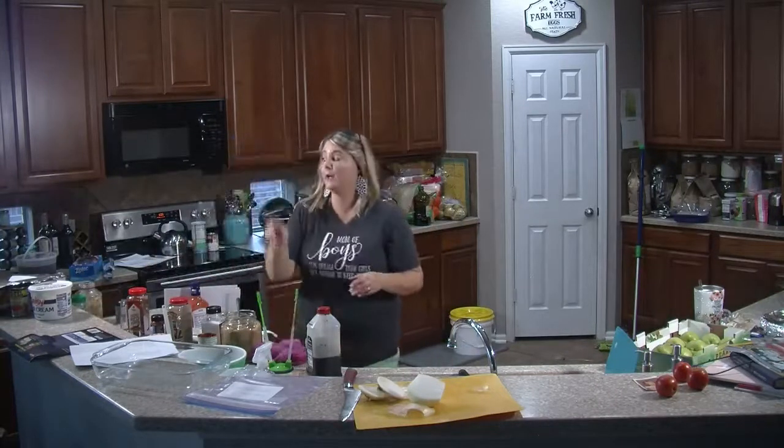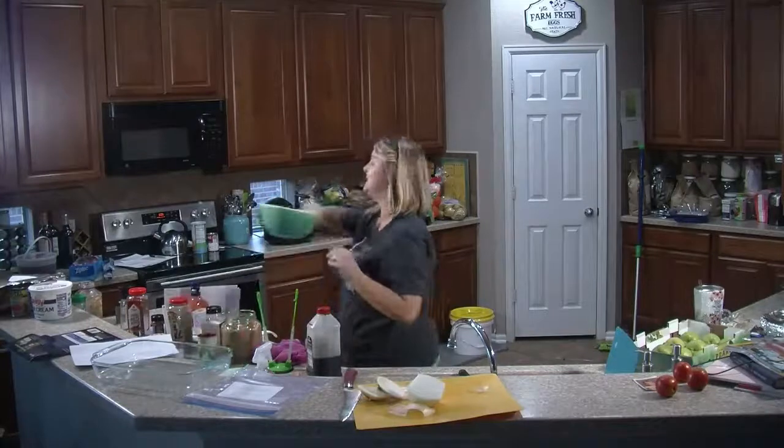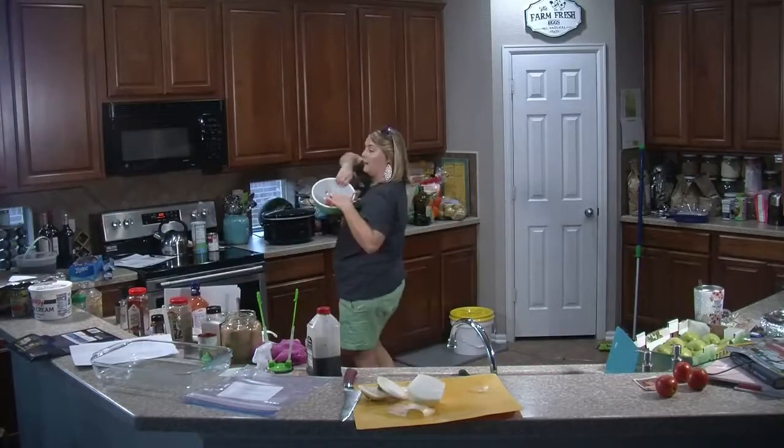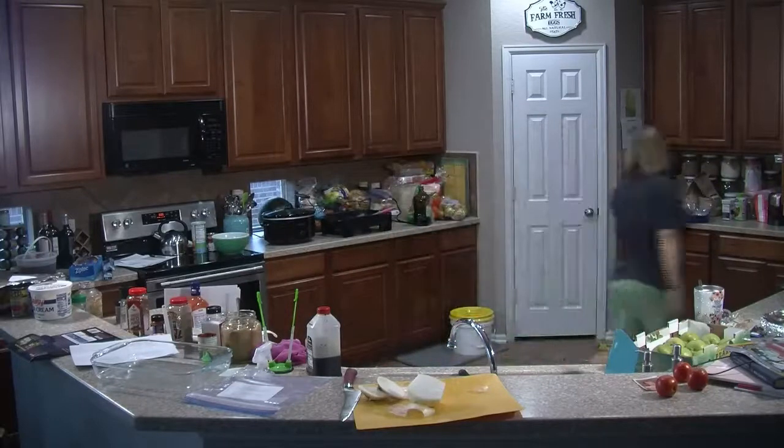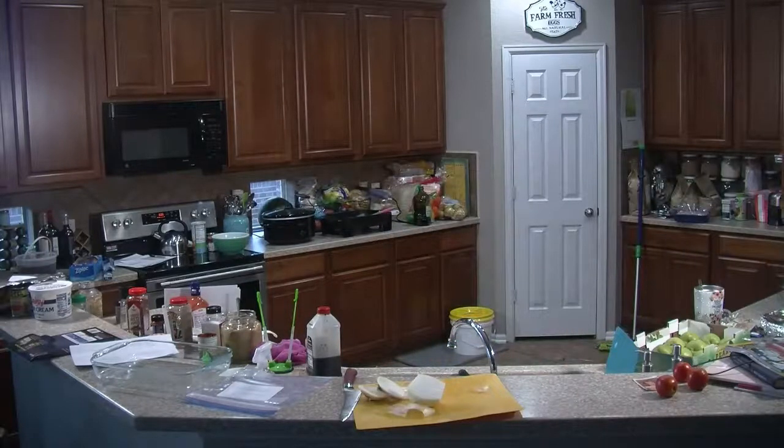Okay, and then once this starts to cook down, we're going to add one red bell pepper to it. Let me get you the beef. It's in the fridge.